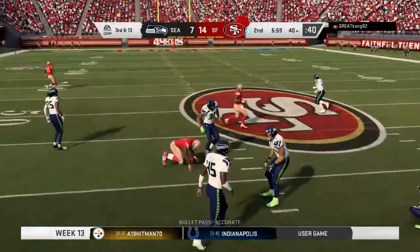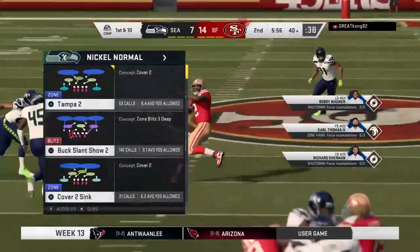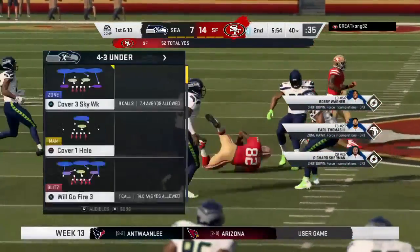Open man is Taylor. He's got it. And he takes us up to the 40-yard line before being corralled. 18 yards, 1st down Niners.